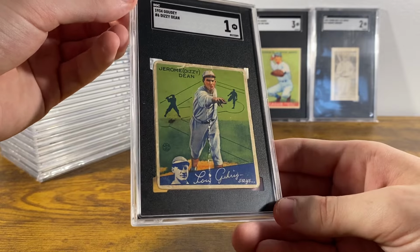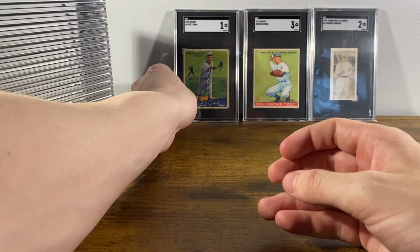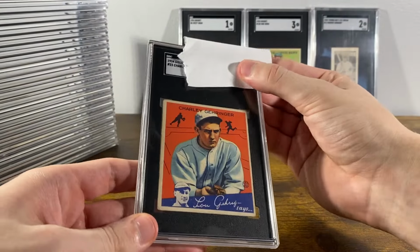Still a pretty big card, 34 Goudey Dizzy Dean. Great looking card, and one you don't come across all that often. Moving on to another 34 Goudey. This one is Charlie Gehringer.